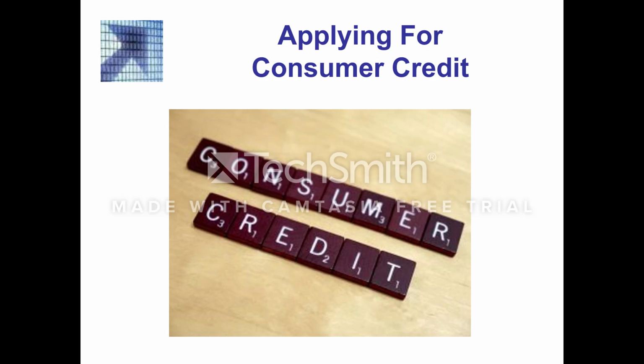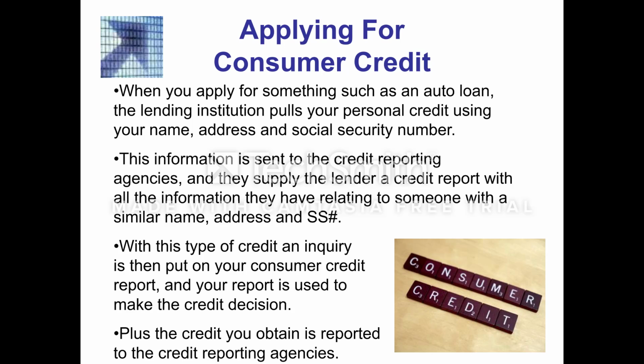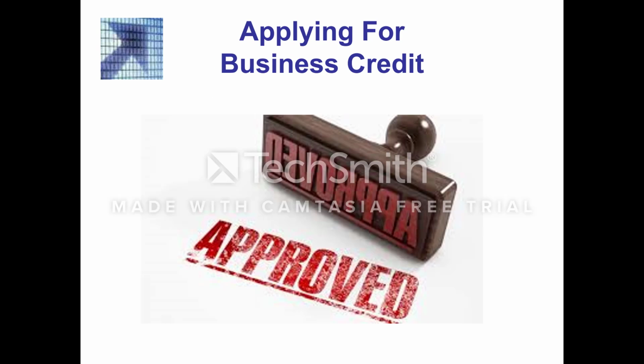Okay, applying for consumer credit. When you apply for something such as an auto loan, the lending institution pulls your personal credit using your name, address, and social security number. This information is sent to the credit reporting agencies. They supply the lender a credit report with all the information they have related to someone with a similar name, address, and social security number. With this type of credit, an inquiry is then put on your consumer credit report, and your report is used to make the credit decision. Plus, the credit you obtain is reported to the credit reporting agencies. So that's the basic scenario of when you apply for something using your personal credit.